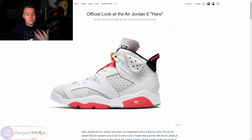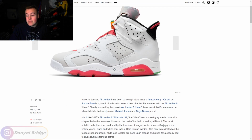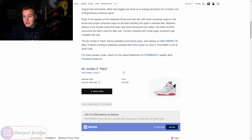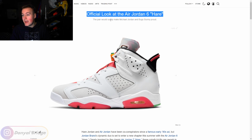The 6s have a lot of different little panels here, and it's actually done quite well. They've kept most of the upper just white, and they've done all the detailing on the outsole, the tongue, and what looks like the heel tab. So that's good. They've kept it quite minimal, which makes it a lot easier to wear. But we'll dive into what the release details are here, and then we'll dive into the 8 images that we have. So, an official look at the Air Jordan 6 Hare.